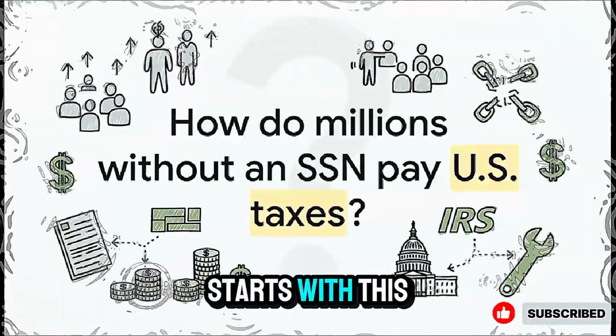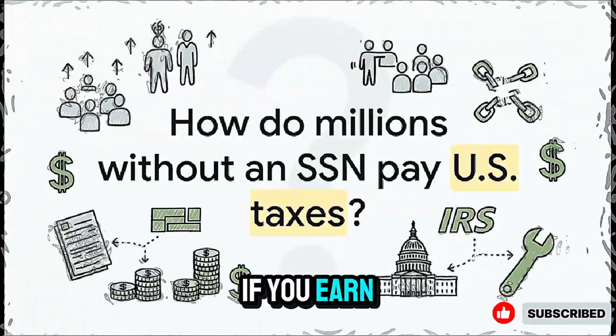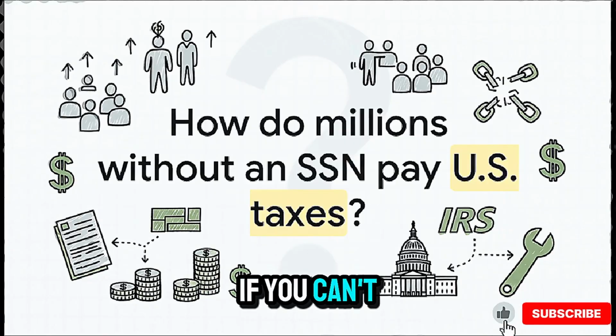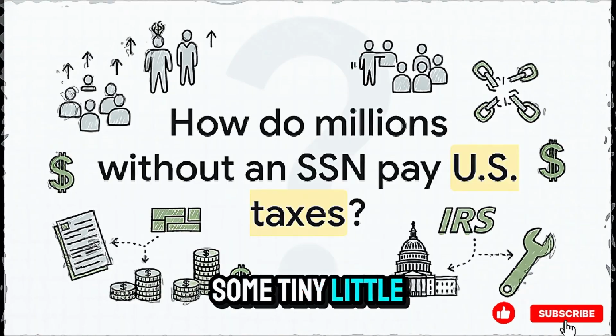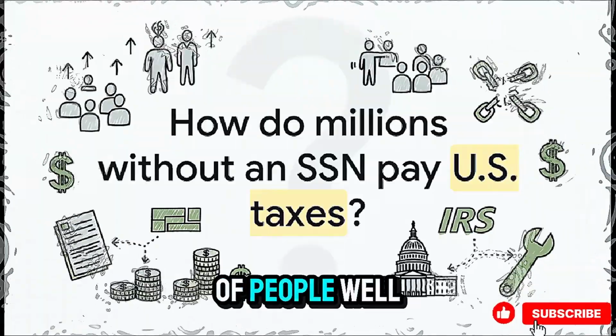So it all starts with this fundamental puzzle, right? US law says if you earn wages, you've got to pay federal taxes. Doesn't matter what your immigration status is. But if you can't get a Social Security number, how are you supposed to do that? How do you file? And this isn't some tiny little issue.